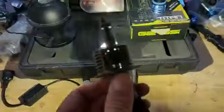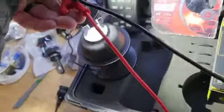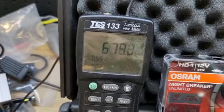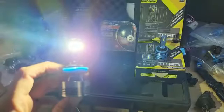Next on the list, the fancy looking LED bulb. Let's go ahead and stick that in here and see what kind of numbers we come out with. 694. That's actually worse than the halogen bulb.